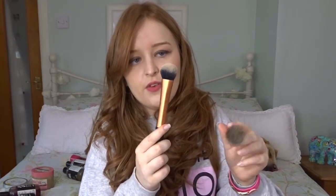And then the Expert Face Tools brush is pretty much good for anything, but particularly things like foundations for blending, concealers, anything to do with making sure that you get a nice subtle edge on your face and you get a very natural look. This is definitely a good go-to brush for that, and I've really been loving these two in particular. But as a rule, I would highly recommend Real Techniques.